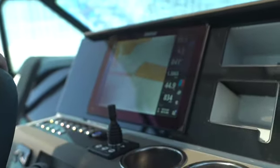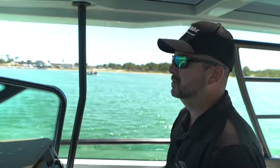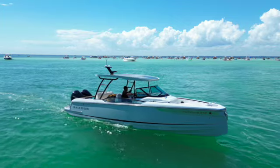And not only is it eye-catching, but it just has a lot of features that you don't see on most 27-foot bow riders. One of the most notable things is that it has a cabin to get out of the sun, get the kids down there. You got some pets, it's getting too hot.